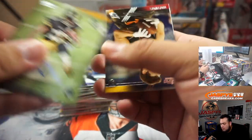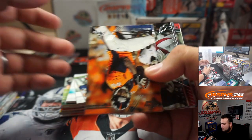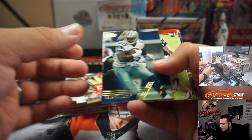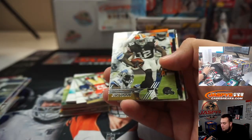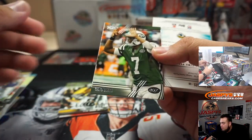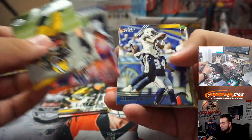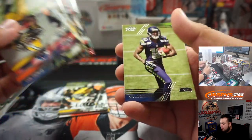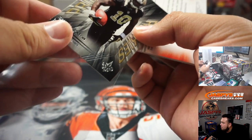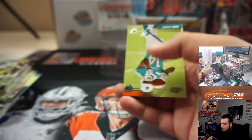We got Dre Archer. Jordan Reed. Jimmy G, rookie for the Patriots. Geno Smith, Blake Bortles, little piece of the patch, Marquise Lee, Braden Cooks, rookie. Jarvis Landry.